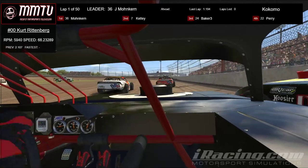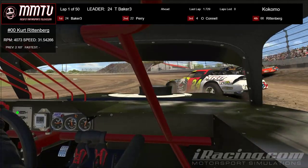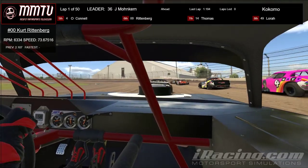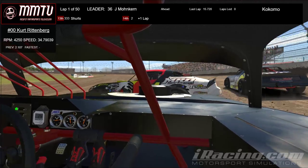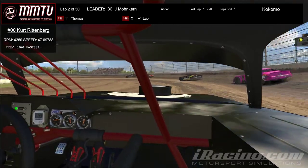Want to try to get a heck of a jump, smack into that guy. We're going to take her down low. Got a little bit loose there going down low. Caution's out. Caution's out.